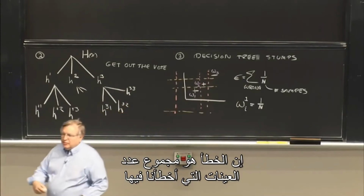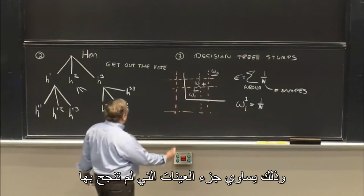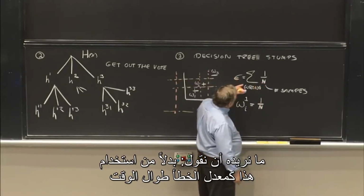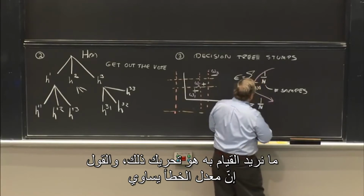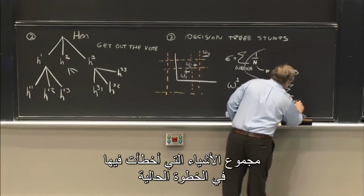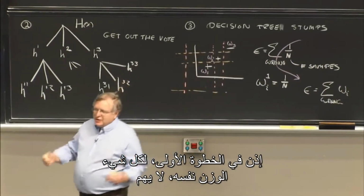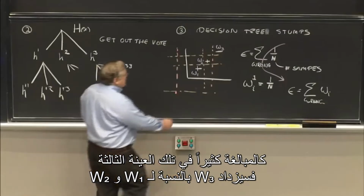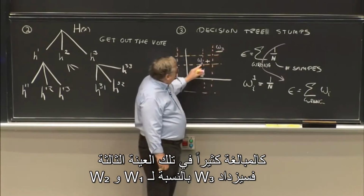So the error is just adding up the number of samples that were got wrong. That will be the fraction of samples that you didn't get right, and that will be the error rate. So instead of using this as the error rate for all time, we want to say that the error rate is equal to the sum over the things you got wrong in the current step times the weights of those that were got wrong. So in step 1, everything's got the same weight, doesn't matter. But if we find a way to change the weights going downstream so as to, for example, highly exaggerate that third sample, then W3 will go up relative to W1 and W2.